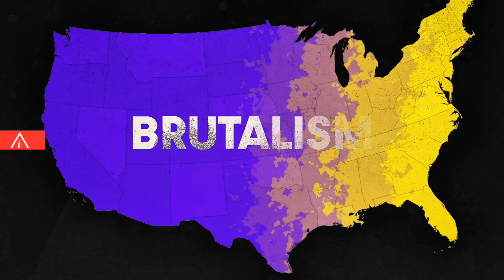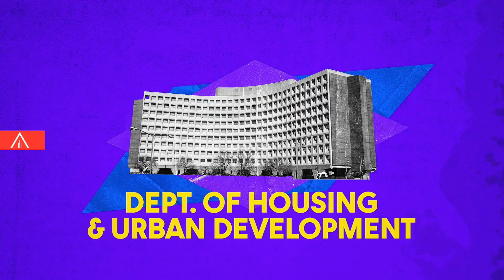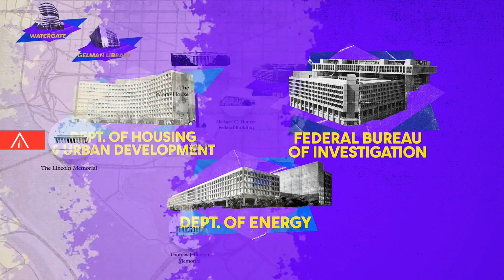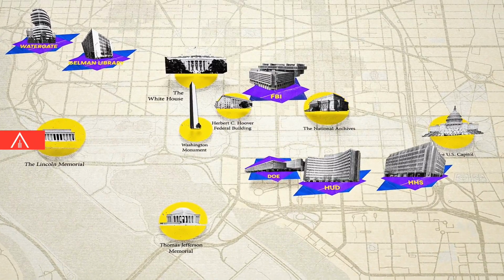Brutalism gained popularity in the US, especially in DC, for governmental and institutional buildings, due to its solidity and gravitas, as well as its economical means of construction. It also distinguished itself from the neoclassical architecture of the past.